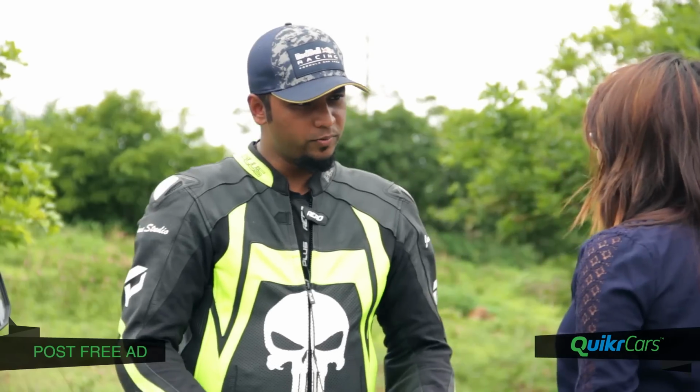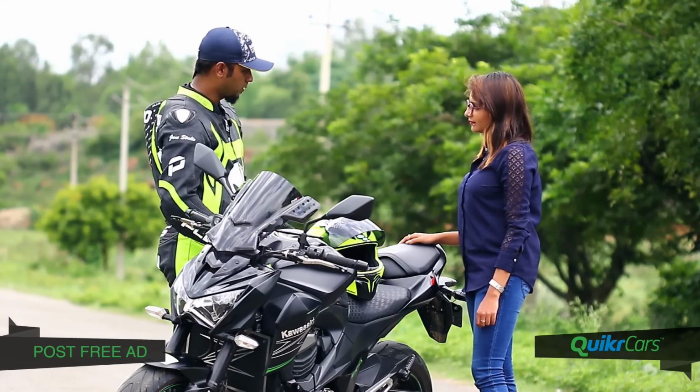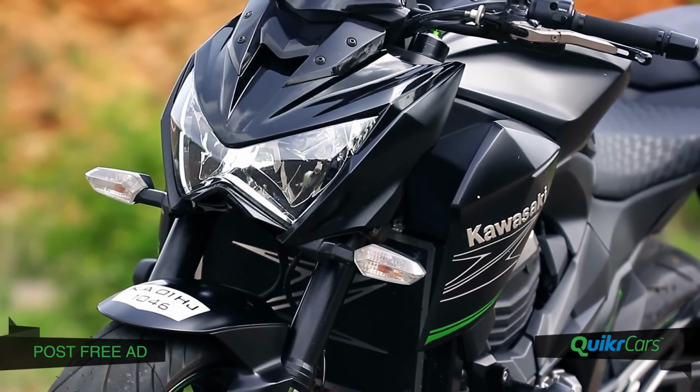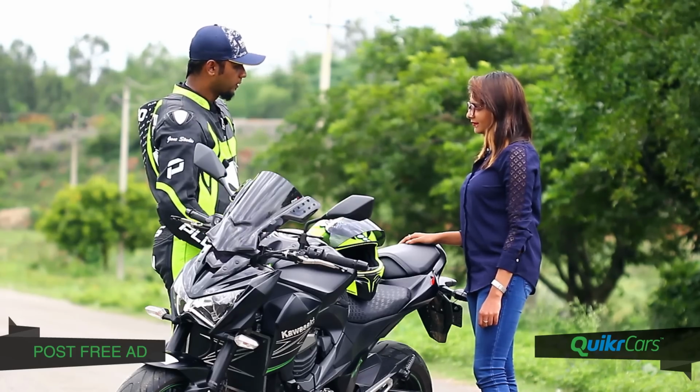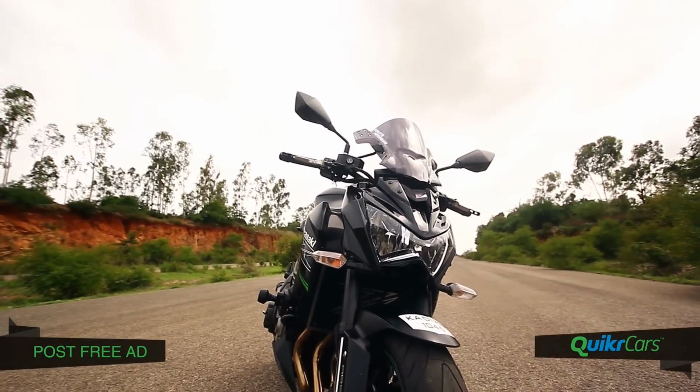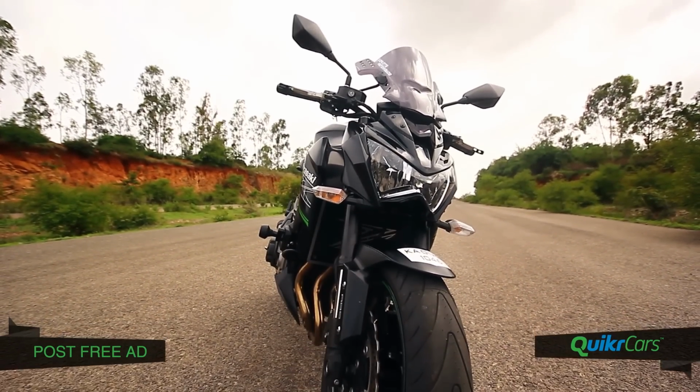When I went out looking for a bike, this was the first one on my list because the short gearing ratios allow you to ride around the city at around 60 kilometers an hour in the 6th gear, the top gear, which is exceptionally good. And more than that, the muscular styling, the entire Sugomi concept that this bike has is splendid.